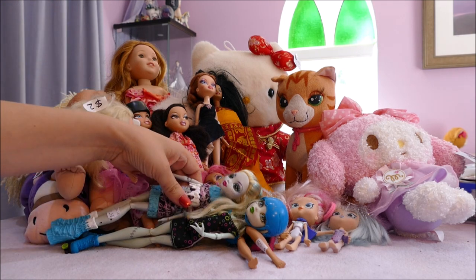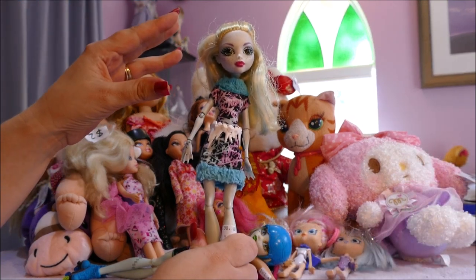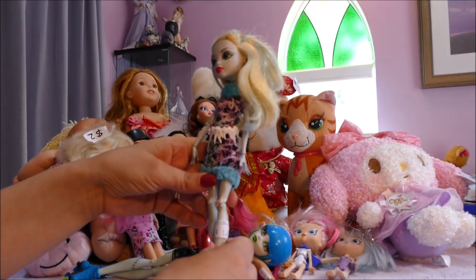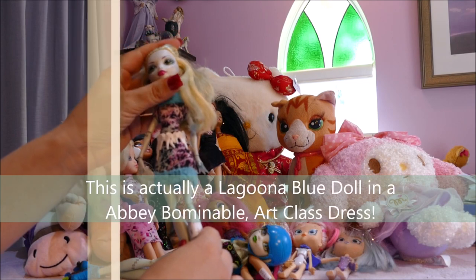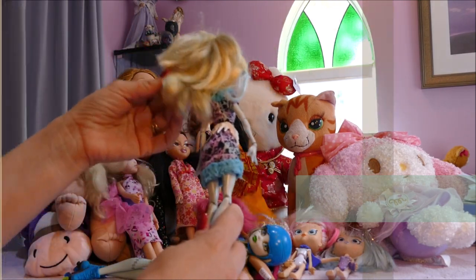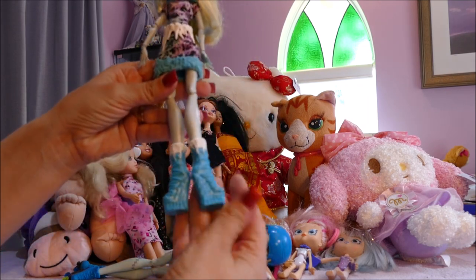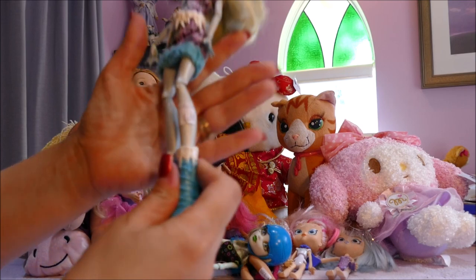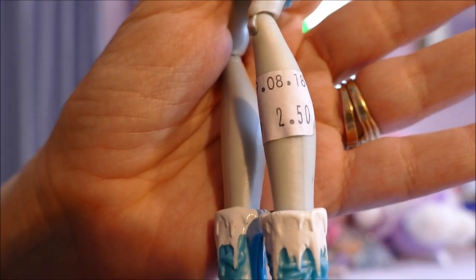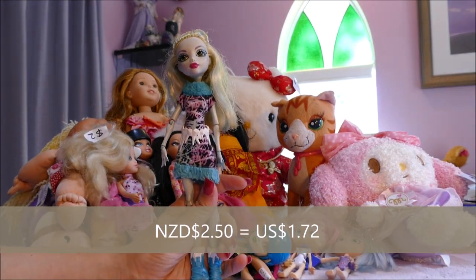I'm going to jump straight to the Monster Highs at the start here. So this is Abby Abominable. She is in really good condition, just needs a little bit of a clean. Her hair is lovely and soft. She comes with her dress, her belt, and her boots. She was purchased for $2.50. Really good condition for $2.50 for a doll.